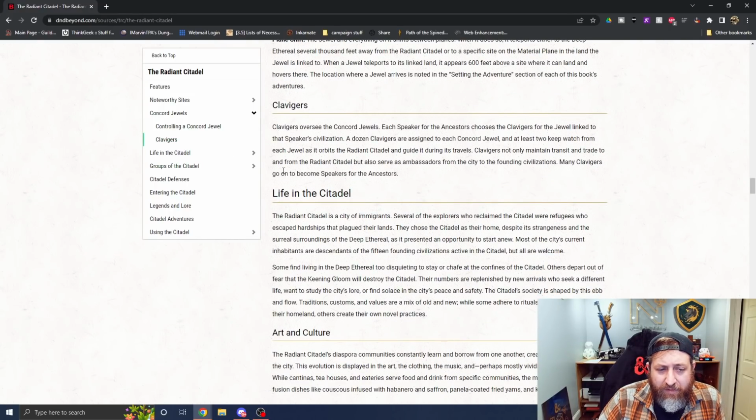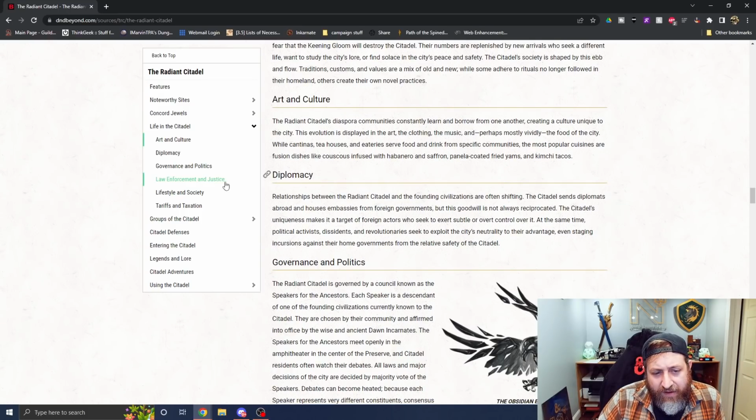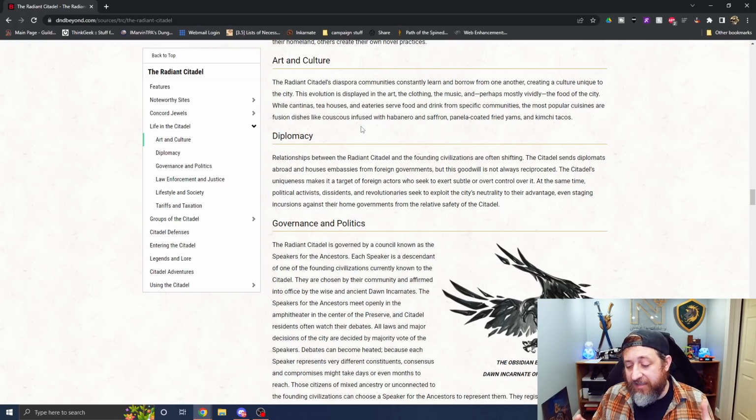Okay, we have people that oversee the jewels, and we have a little bit about life in the Citadel itself. And I like this kind of background stuff. This is the kind of thing I wish we had for this level of information. You could expand almost a whole book on this for the various different campaign settings, and chapters like this that discuss in depth the different areas of Eberron or Ravenloft and so on. I realize that's not for everybody, but I do think this kind of stuff goes a long way.